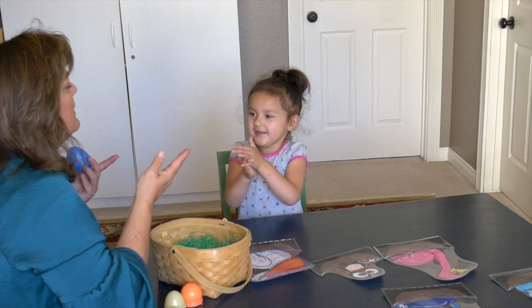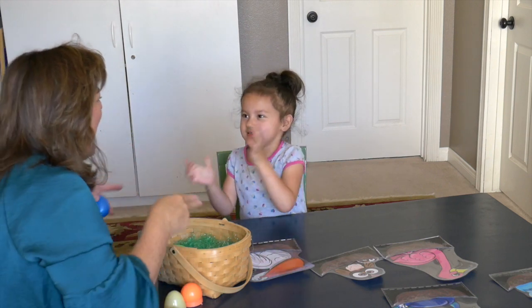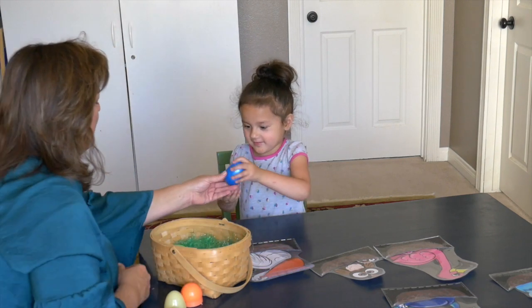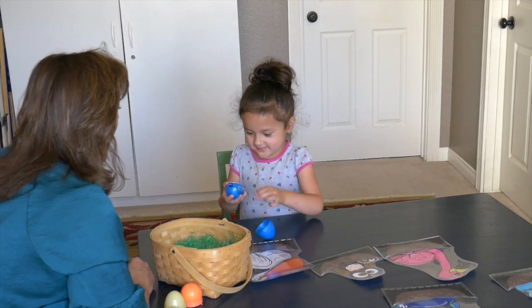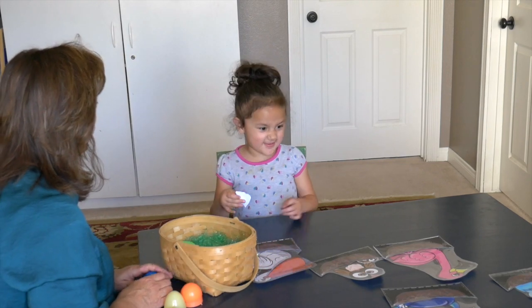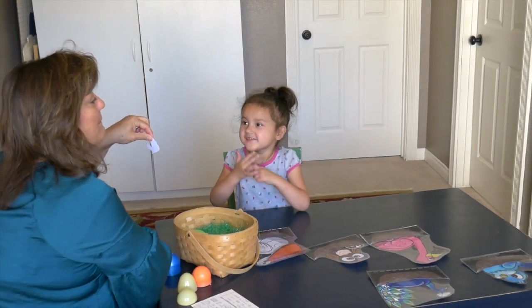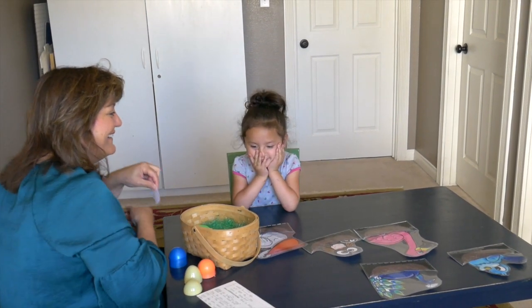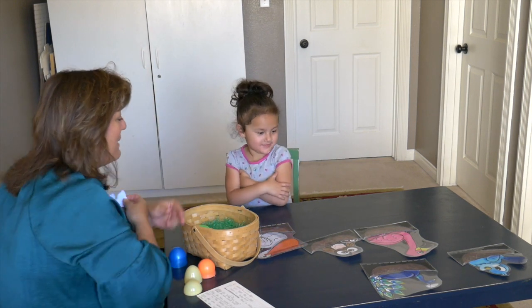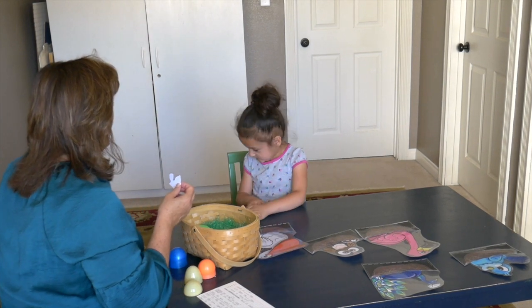I open blue egg. Show me egg. Good job. Open it up. Oh my goodness. What's in there? What do you have? What is this right here, Natalie? What is it? Baby. What is it? Baby bird. Good. So let's do the whole sentence.